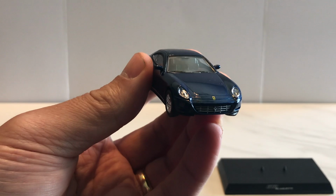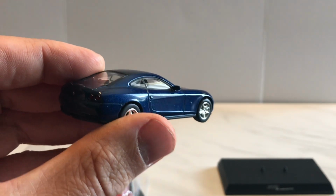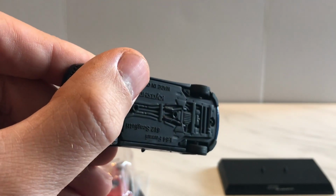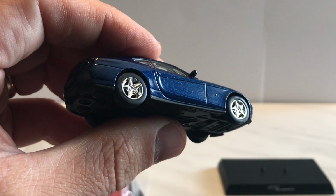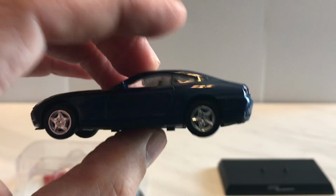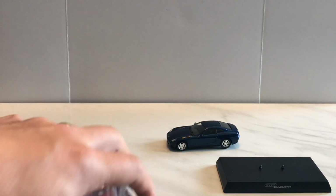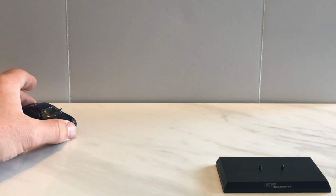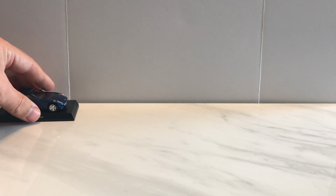You get lens headlamps, a full grille. It's a metal body with a plastic base. Getting tongue-tied over here. Accurate wheels on it. Rubber tires. Some Kyosho don't roll. This one actually does. Someone has put a little bit of time into putting it together. So that is a Kyosho Ferrari 612. And if you want, you can display it like that on your shelf.